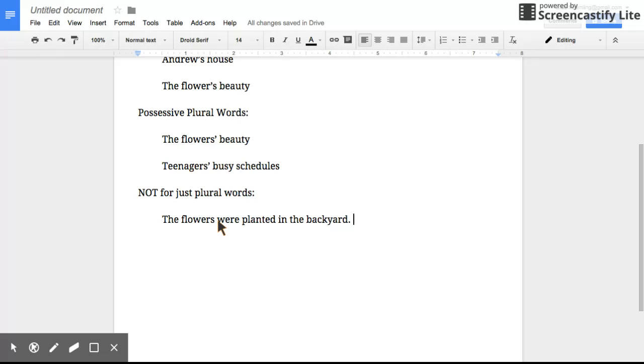Typically, and I can't even think of an example, unless you put an adjective in here, typically the thing being owned for the possessive is going to come pretty soon after the noun, okay? So here, the flowers are just multiple flowers being planted in the backyard, okay? So no apostrophe needed. Even if you said something like this, the teenagers had lots of homework, okay?